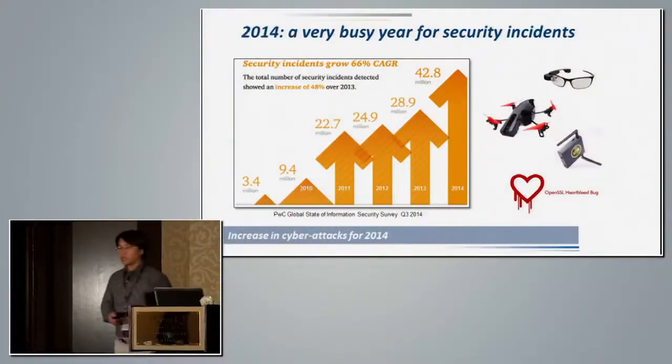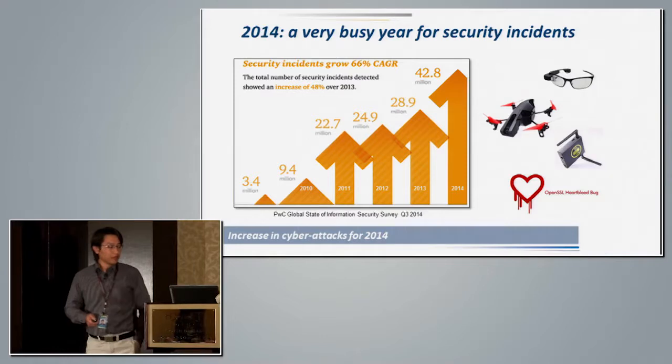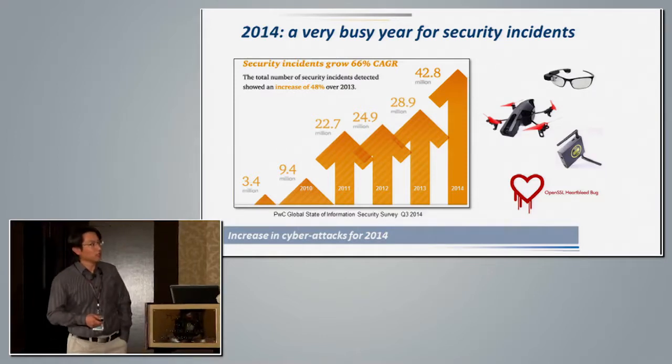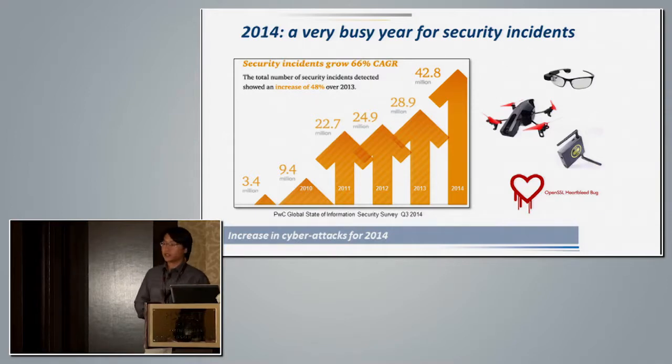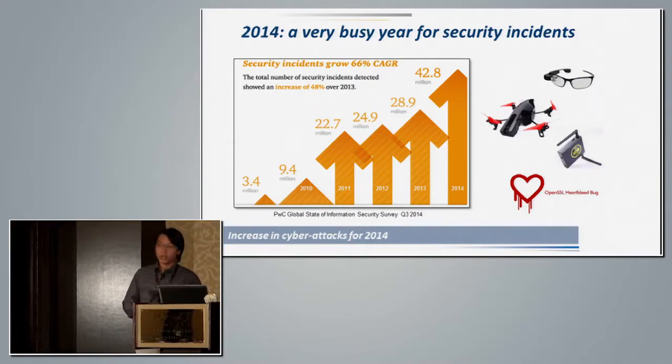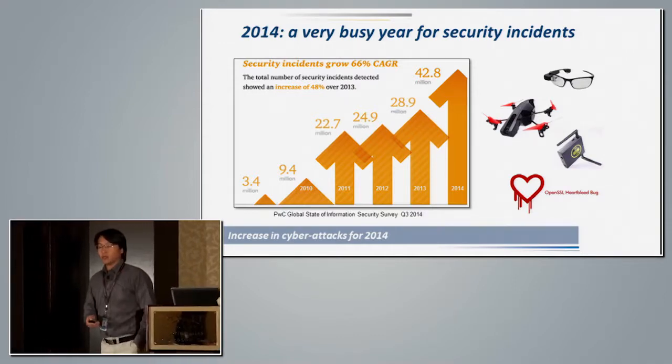So 2014 has been a very busy year for security incidents. Based on a survey from PwC, in 2014 there were a total of 42.8 million security incidents, and the number in 2013 was only 28.9 million. So what does this number tell us?